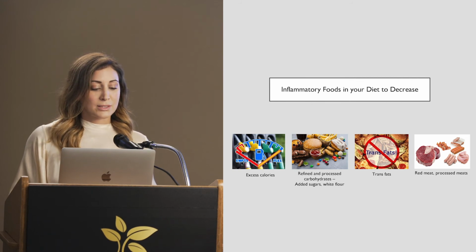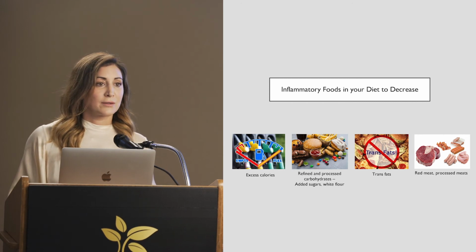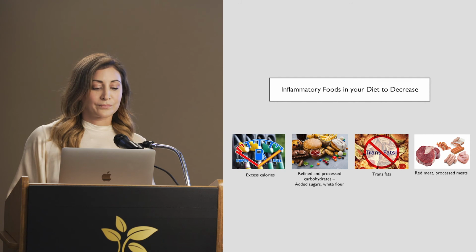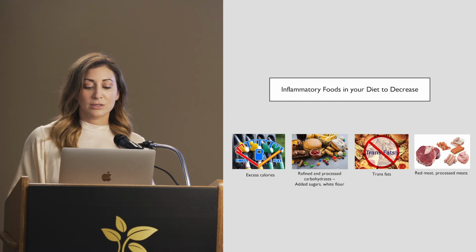So refined and processed carbohydrates, things like added sugars and white flours, are foods that have really been stripped of their beneficial nutrients, fiber, phytochemicals, and then they have things like fat, sugar, salt added back in. For example, hamburgers, French fries. And also we know that processed simple sugars can reduce the ability of white blood cells to ingest and destroy foreign substances.